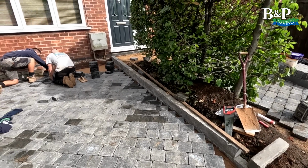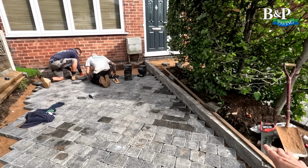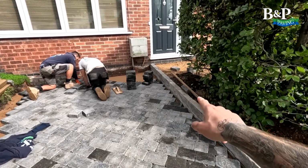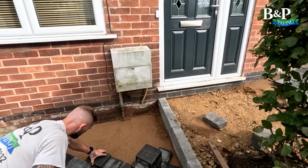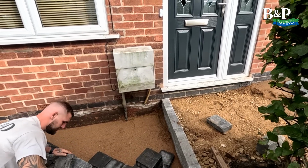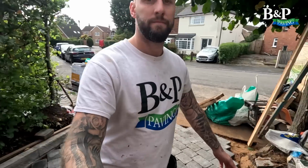I think the customer said they want a block paver on top of that wall. I was going to put a coper on, but they want these on the top, which is not great because you do see the nibs on the side, which we've said, but they're not bothered about that. They want one on top, so gotta do what you gotta do.